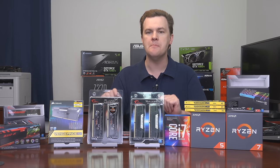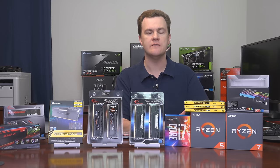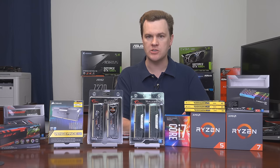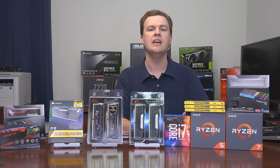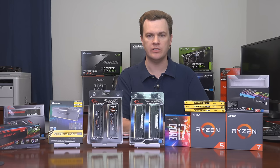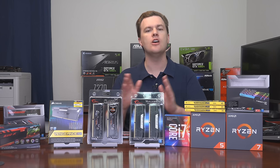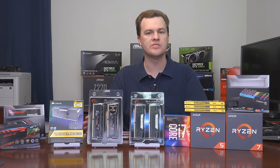Future BIOS updates may fix that. Please note, they are coming out with those BIOS updates fast and furious. I do know because I've been talking to the memory manufacturers directly, and I have been talking to AMD, and there are currently some beta BIOSes in development that are going to address some of these issues. This is priority one at AMD and the memory companies. They know this is an issue. They are working to resolve it.